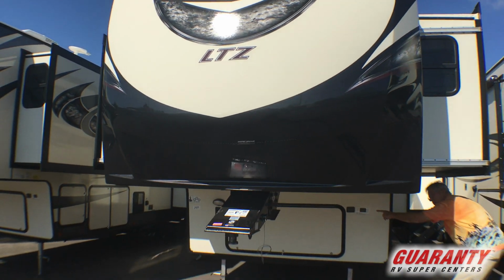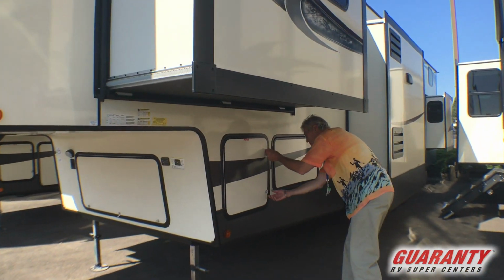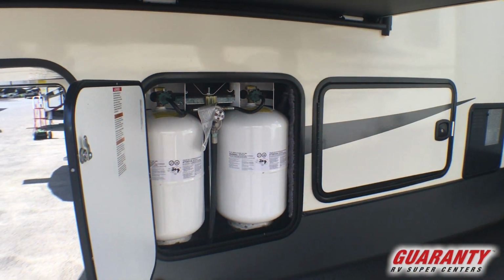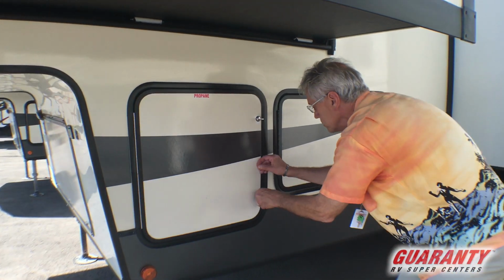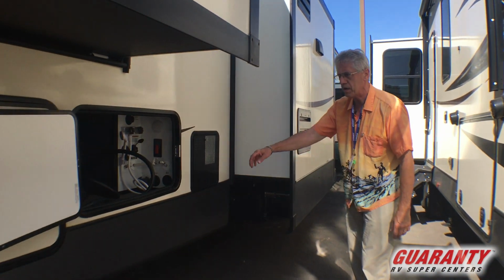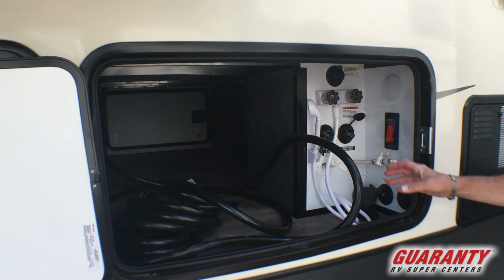Your auto leveling for your jacks. Here's your double propane 7-gallon tanks. Here's the other side of your pass-through storage. It's got your shoreline power cord.